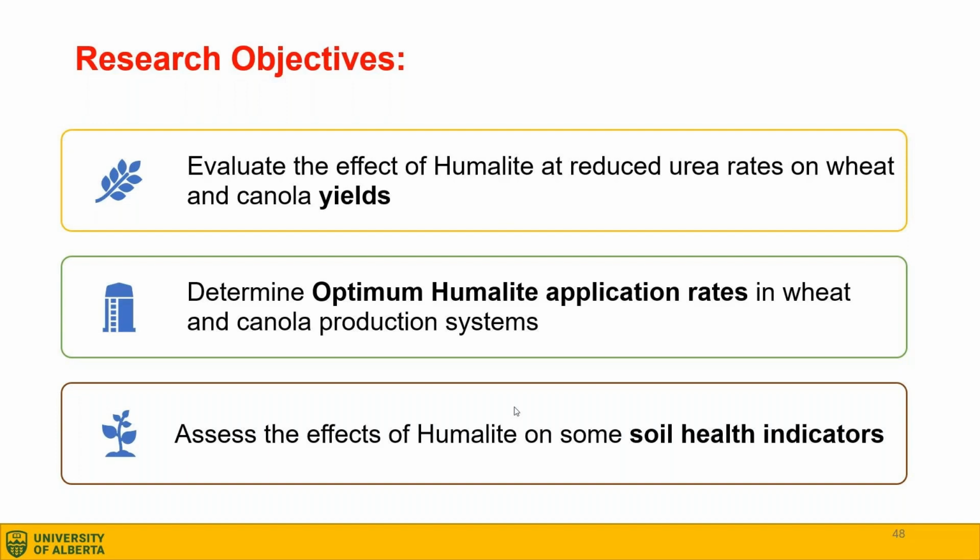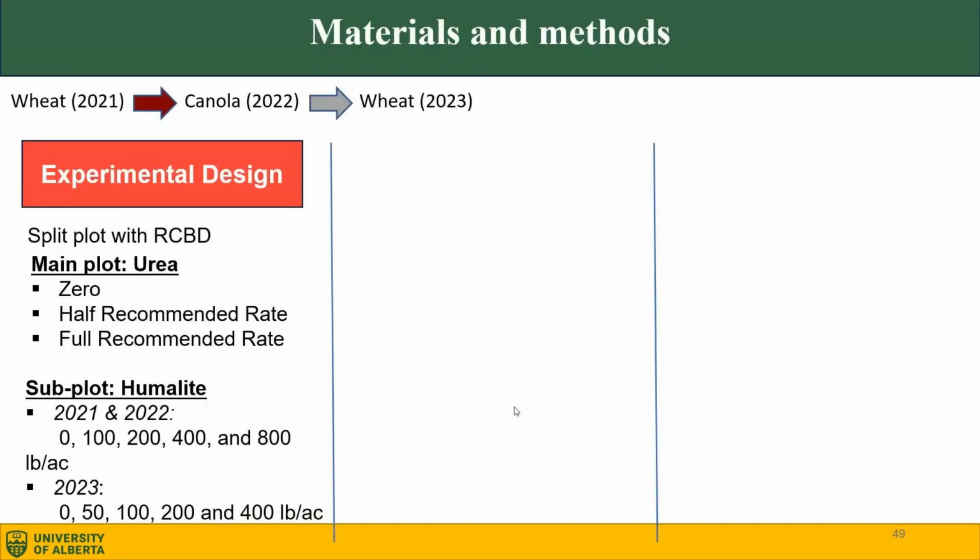To do this, we conducted a rotational study. It started in 2021 with wheat, then canola in 2022, and in 2023 it was wheat again. For some sites in 2022, like the St. Albert site here in Edmonton, we doubled the crop to also have wheat for that site. And if you remember, 2021 we had the drought. 2022 was a relatively wet year for the province of Alberta, and then in 2023 we had a drought in the beginning, and then a wet year.